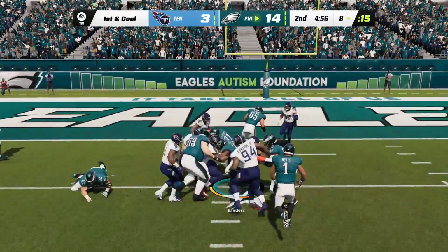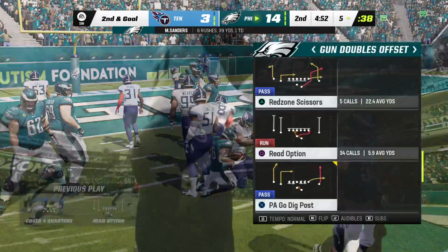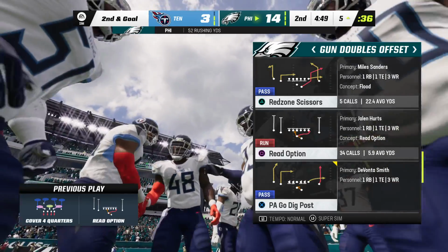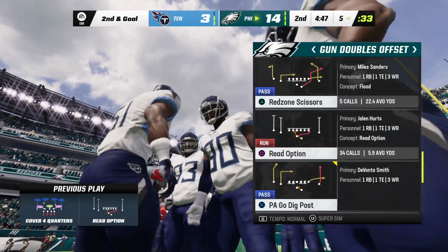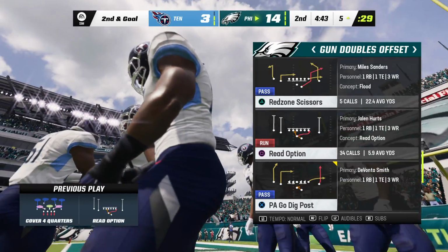They go back to the ground with Sanders, and they'll get this from the 8 to the 5. Pickup of 3. That's good power football on 1st and goal. A lot of teams will throw from there, but that's a nice job to chew up a few more yards and get yourself closer to the goal line.